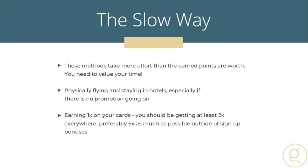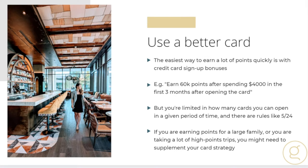Or if you are doing this with credit cards, you are putting all of your expenses onto cards where you're usually just earning 1 point per dollar, and really you should be trying to get at least 2 points per dollar everywhere, but possibly as much as 5 points per dollar everywhere outside of sign-up bonuses. Which brings us to the easiest way to earn a lot of points quickly, which is with a credit card sign-up bonus. So for example, if you are earning 60,000 points after spending $4,000 in the first 3 months of opening a card, you are earning more than 10 points per dollar, which is fantastic.